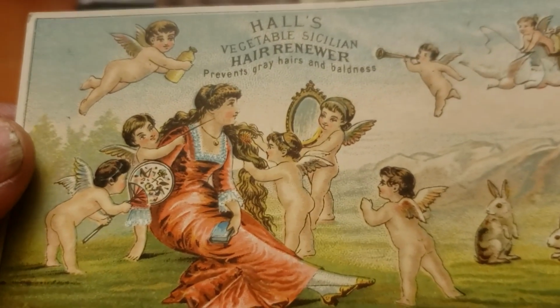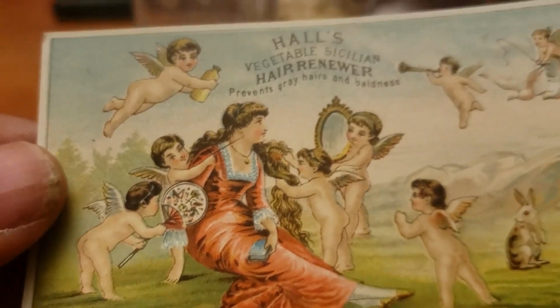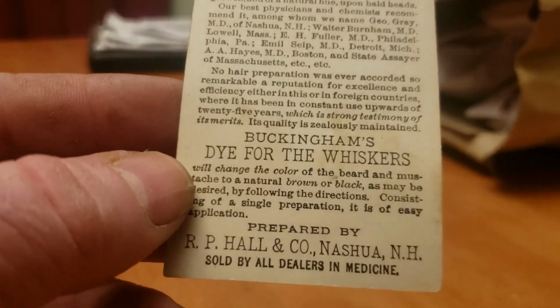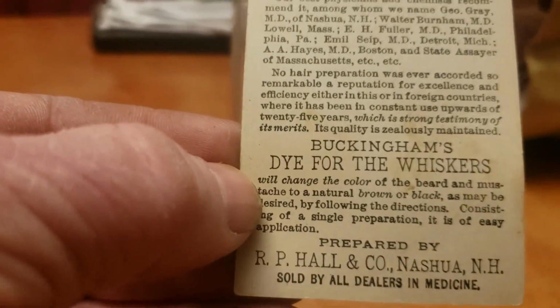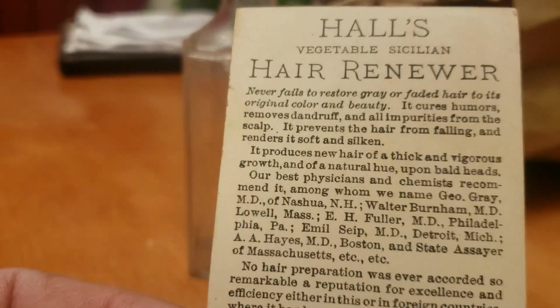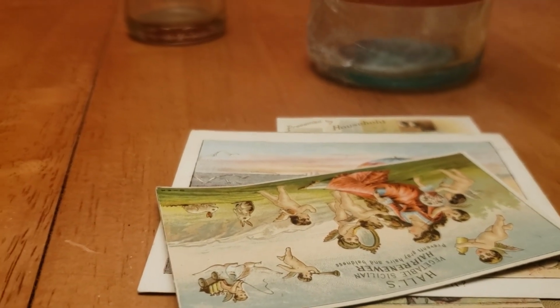This is a hair renewer, Hall's Hair Renewer. Prevents gray hairs and baldness. So maybe I should have used this before I turned gray. Hall's Hair Renewer. Buckingham's Dye for the Whiskers is also one we're very familiar with. We dig a lot of the whisker dye bottles. Nashua, New Hampshire. So these are all basically New Hampshire ones, so very happy about that. I got these for $10. I got a book of them and enjoy looking through them.